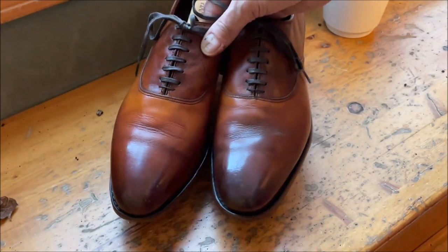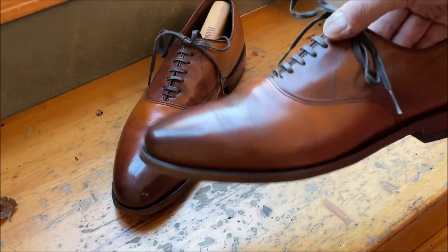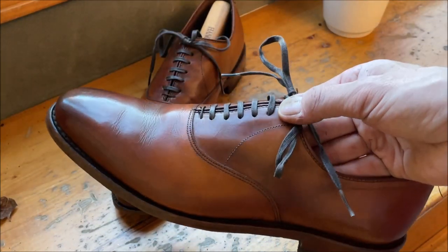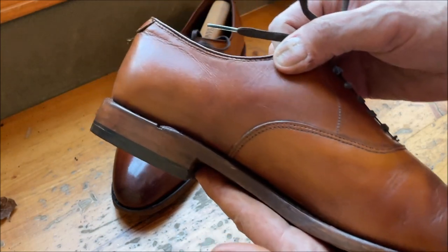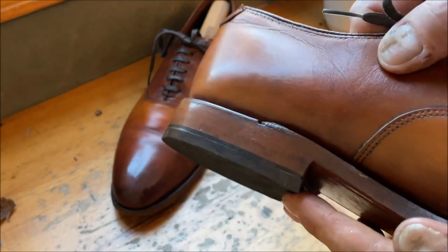What do you guys think? About the color graduation, burnishing. Can you tell it's a little darker here? They're definitely not perfect. They're a heck of a lot better than when I got them. Heels look pretty good, don't they?